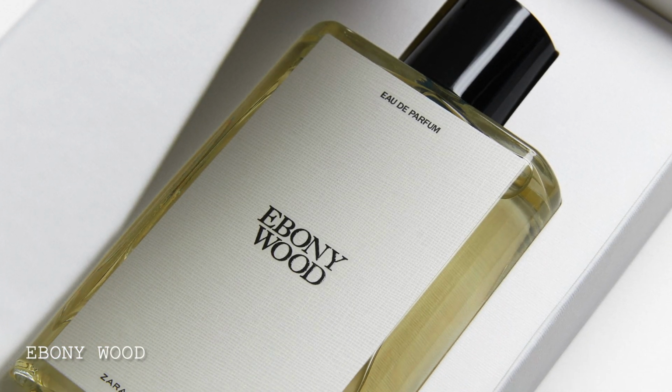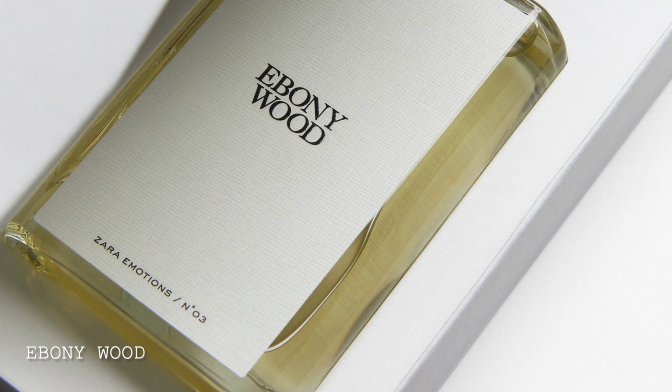Number 1, best reviewed fragrance. And I could not find anybody who hated this fragrance. It's not what you think it is. It's actually Ebony Wood. I could not find one terrible review of this fragrance.